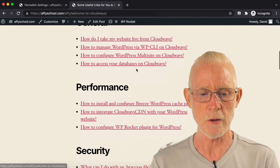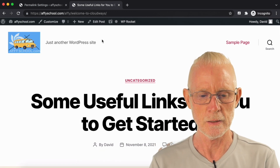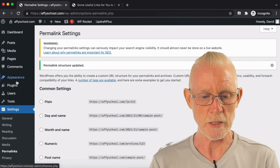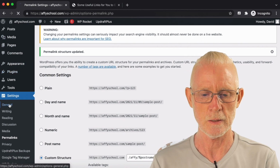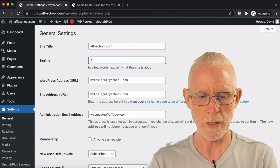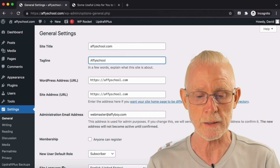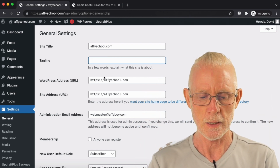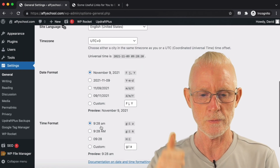Yay. Now how do we change this one here? Come into my settings and go into general, and just another WordPress site. Okay, you can put whatever you like in here. And if you don't want anything, voila, gone. Come down, come down, come down, and save. Yahoo!